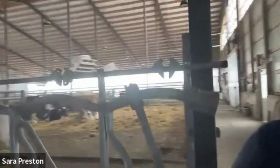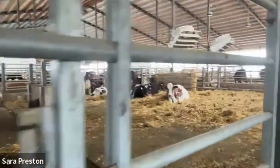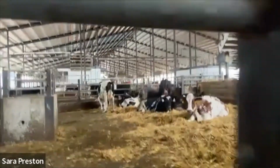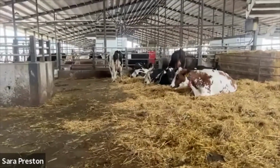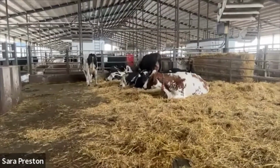So in this pen behind me here, these cows sometimes get lame feet or troublesome feet. So we give them a nice straw bedded pack area that they can lay down in, and it's easy for them to get back to health and get their feet healthy so they can get back in the main herd.